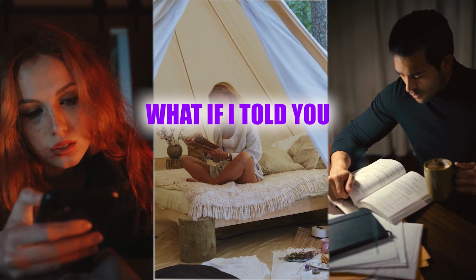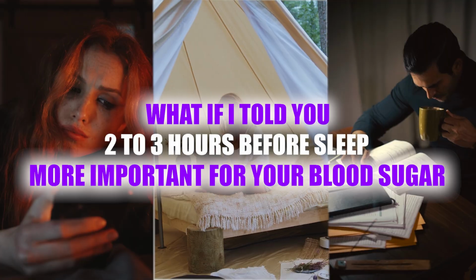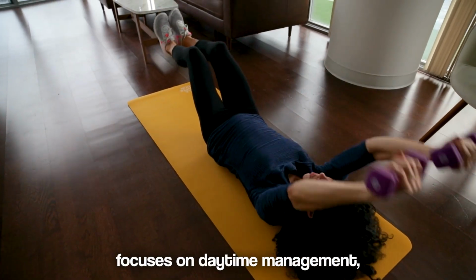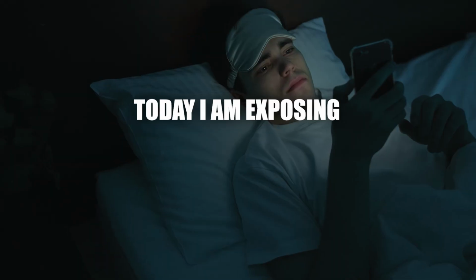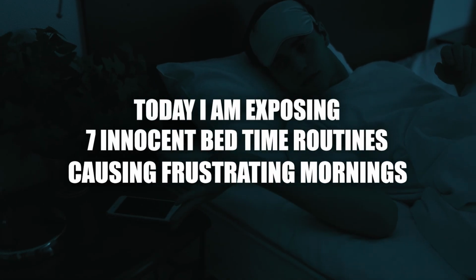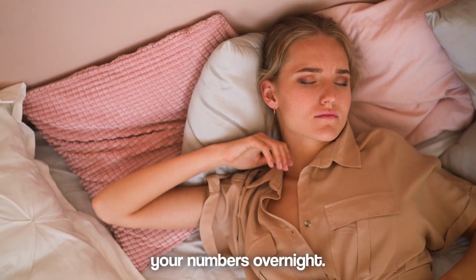What if I told you that the 2 to 3 hours before you fall asleep might be more important for your blood sugar than what you do during the entire day? Most diabetes education focuses on daytime management, but emerging research shows nighttime habits are critical. Today, I'm exposing the 7 seemingly innocent bedtime routines that could be causing those frustrating morning highs and the simple swaps that can transform your numbers overnight.